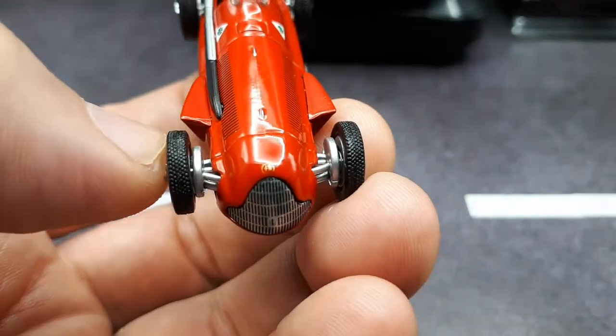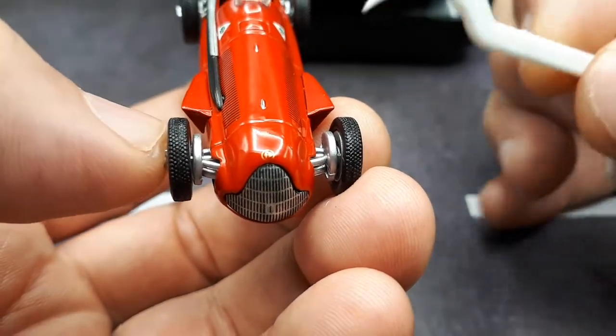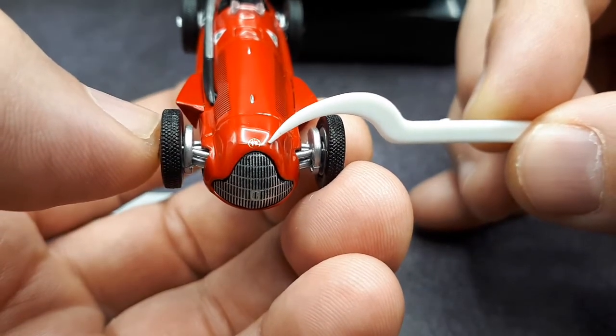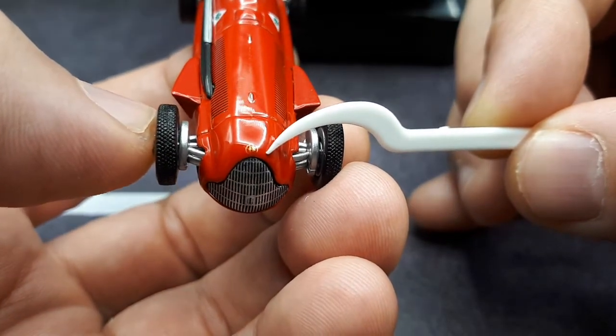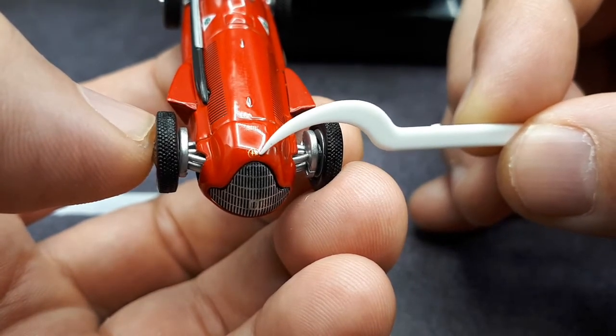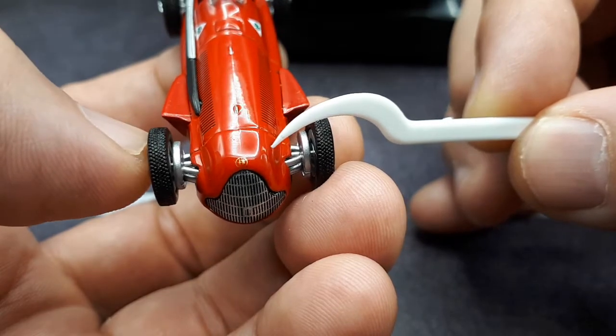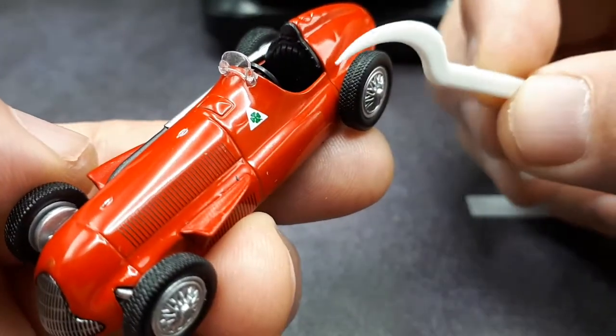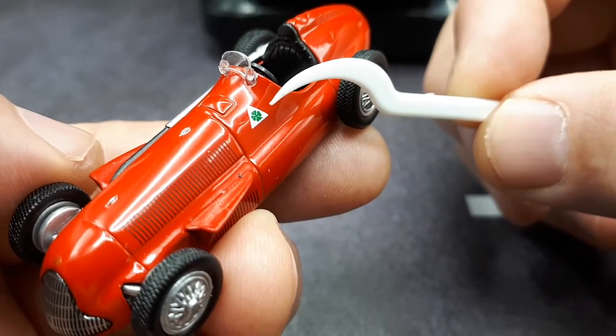Alright, I'm trying to focus, but it looks like there's some gold printing right there above the grill. So maybe that's the Alfa badge. I can't really make it out. Oh yes I can. Now I think that's the cross and the S, the snake. It's just in gold. Interesting. So then I don't know what that is. Maybe that's like the crest for Juan Manuel Fangio.